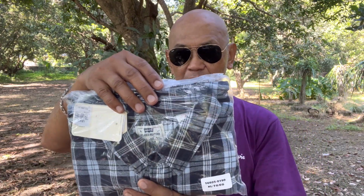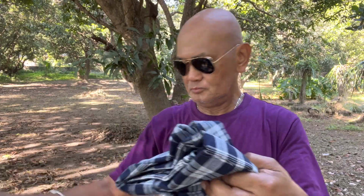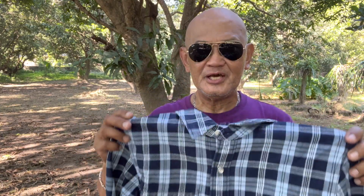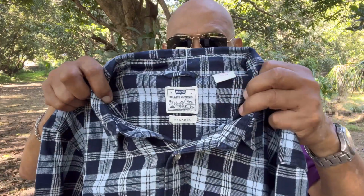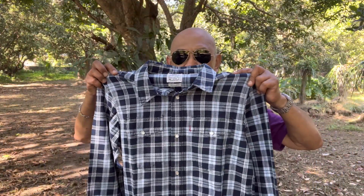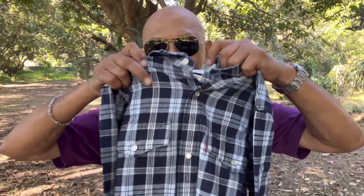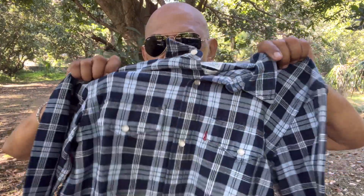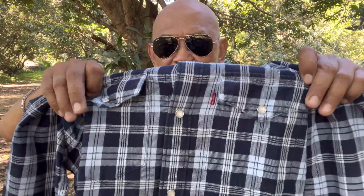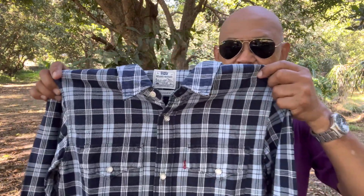We have this. This is a cotton twill, and we're going to open. It is very expensive, and I was not able to get some discount from this SM Levi's store. This is extra small on their regular cut, and this one fits me well. So this is one of their Johnson shirts, and what is good is they have snap buttons on button down and on the pockets. They're nice looking, and the color combination is very nice.